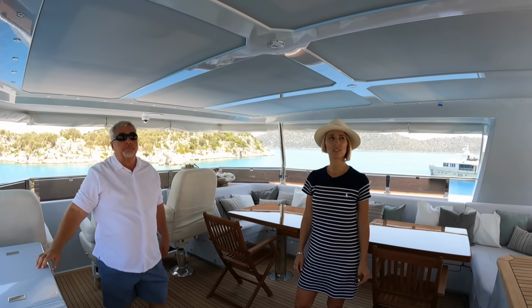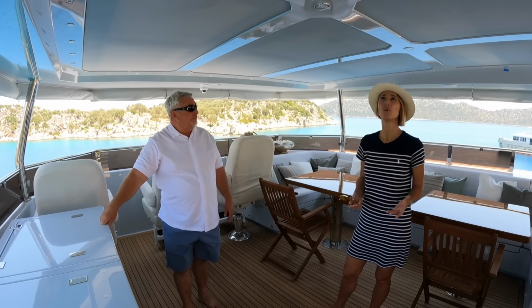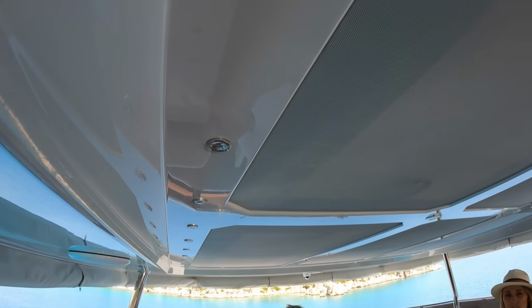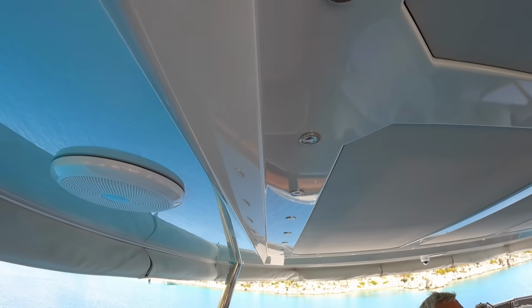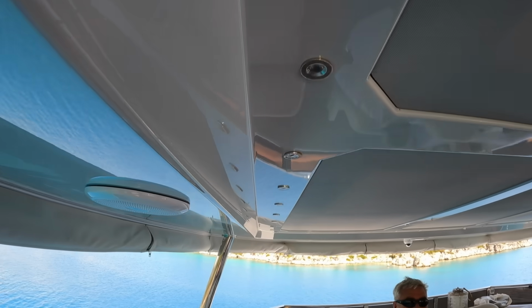They're flush with the top of the hardtop, and they ventilate through this breathing material. I've actually never seen that done before. You don't even know what it is unless you point it out. We're going to see this in the evening when we get some evening shots. But definitely look at the amount of lighting on this boat.